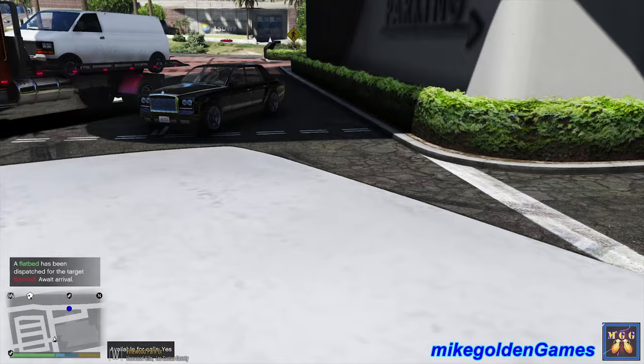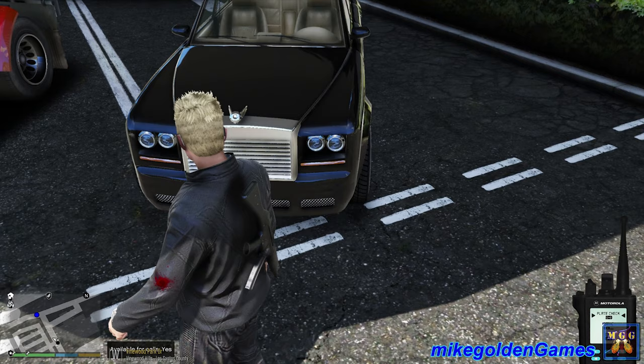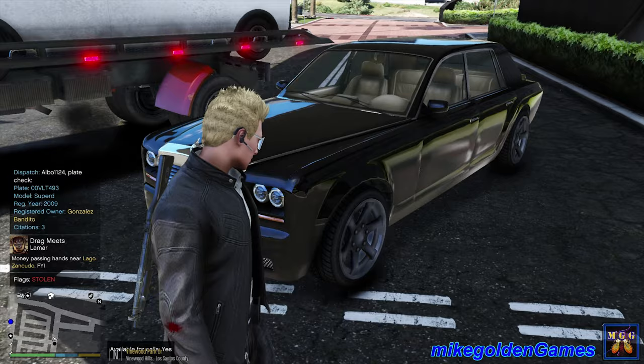Need to get a plate check on this one. Plate check on this one. It's a Super D. VLT 493. Gonzalez Bandito. Three citations. It's stolen. A possible stolen vehicle. Proceed with caution.